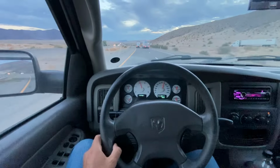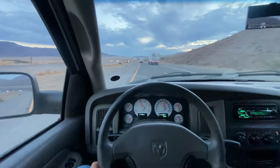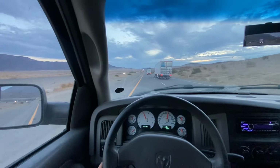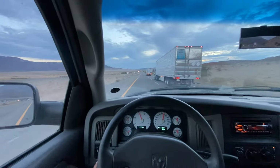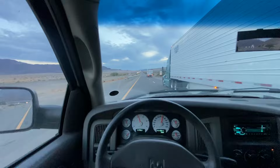Also, you have to be comfortable with the fact that your truck is not going to want to go much faster than 70 miles an hour. It just doesn't like to rev. 2,000 RPMs, which is what it's doing at 65, is really about as high as you should push it if you want it to last. You can take it up to 70, and it's not going to complain. At 75, it's just not happy going that fast.